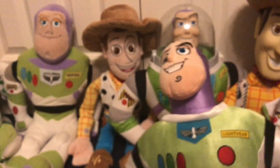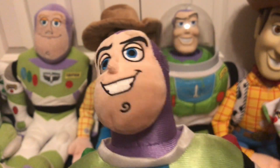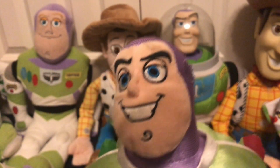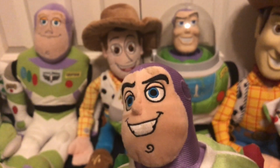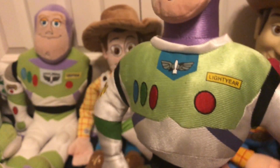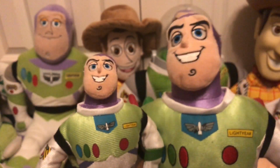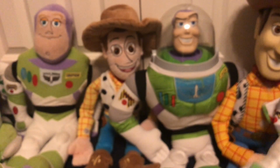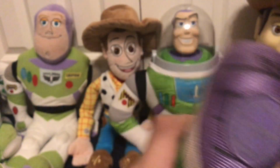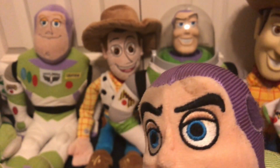I don't know. Next up, we have a 2014 version of Disney Store Buzz. This is the large scale one. Not really much to say on this guy, since he is more or less exactly the same as his smaller counterpart. The only thing is he has the Disney Store sale thing on the bottom of his boot, and he's got a coffee stain up there.